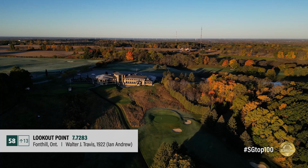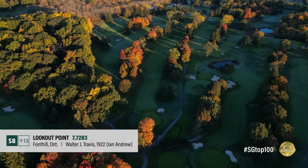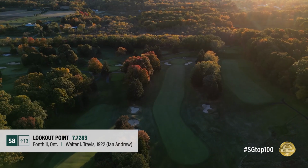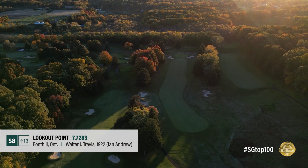Both nines on the exceptional Walter J. Travis designed Lookout Point begin with a bang, downhill par 4s offering views of the Niagara Falls skyline in the distance. The rest of the course is mostly flat but with fantastic fairway contouring. Small greens keep you on your toes.